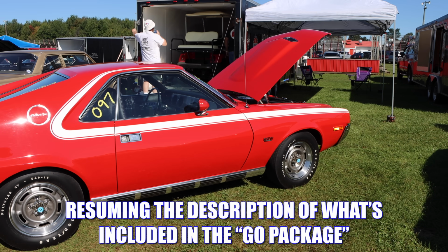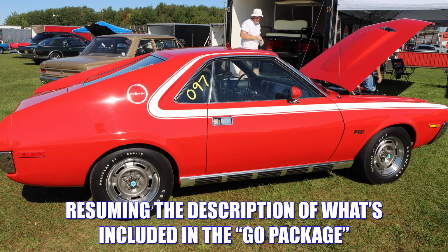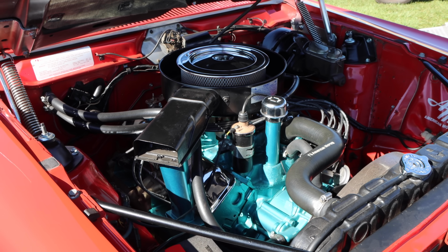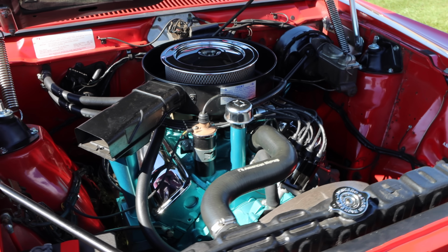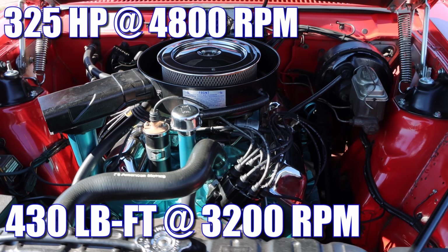It had power front disc brakes, twin grip differential, heavy duty cooling, heavy duty suspension, E70-14 tires, and Ram Air with a power blister hood. And when you pair that with the 390 that had a compression ratio of 10.2 to 1, this thing was rated 325 horsepower, 430 pound-feet of torque.